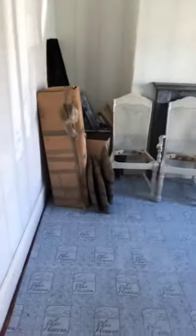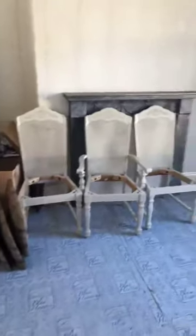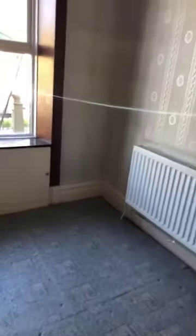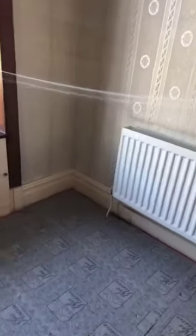Into the first reception room. Again, UPVC double glazed window to the front elevation, coving to the ceiling, lighting and power points, with a central heated radiator.